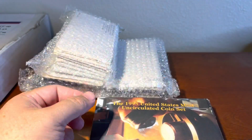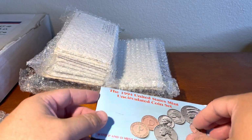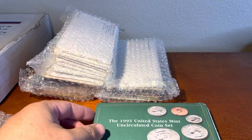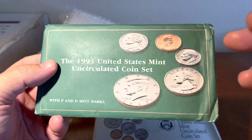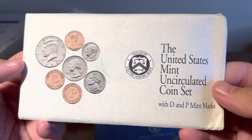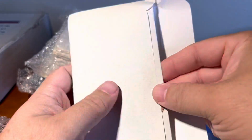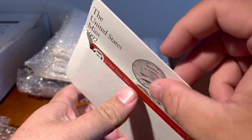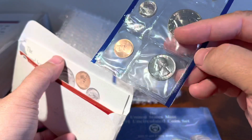But we have a 97, 96, 95, 94. Beautiful job with their packaging. Look at that, 93. I mean, doesn't that get you pumped and excited? All right, and this is 92. This one right here, I thought they had it in a little cardboard doodad, but they didn't. Yeah, 92.